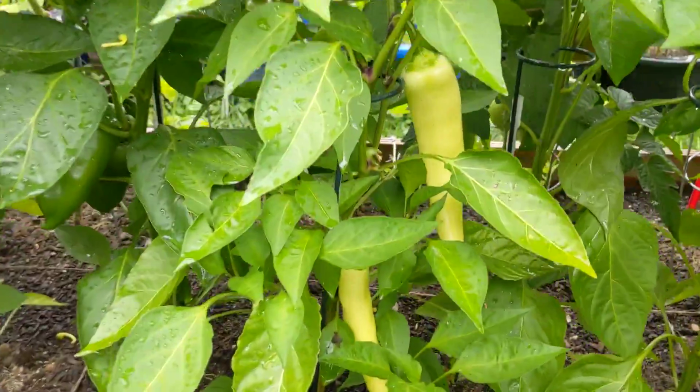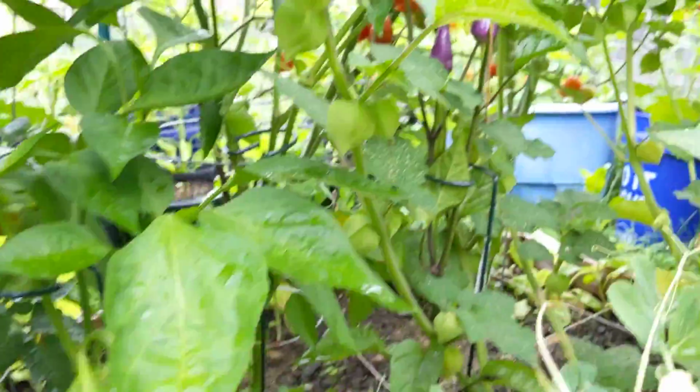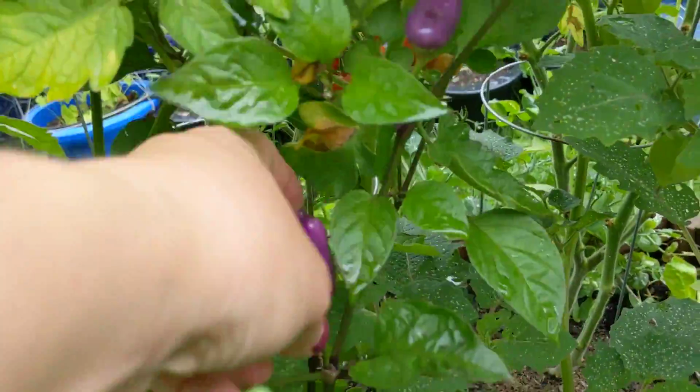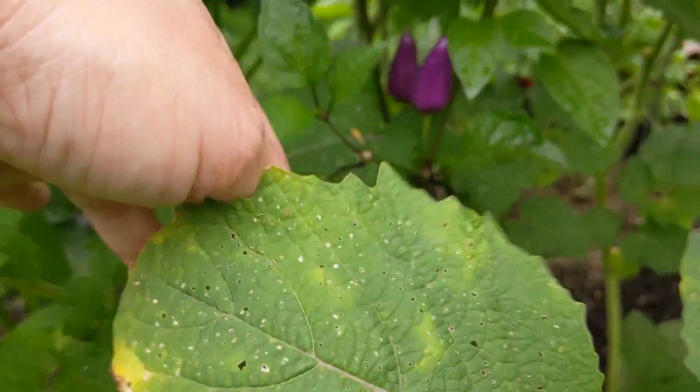I got a couple more banana peppers. They're getting yellow. My 5-color Chinese pepper is still purple. Beautiful purple. I'm tempted to take one of these off now and see what they taste like, how hot they are.